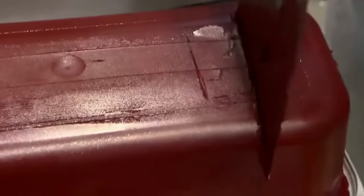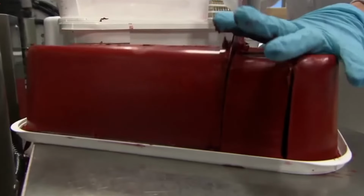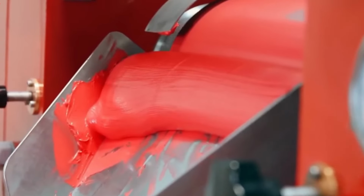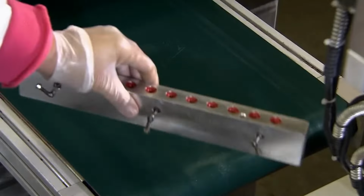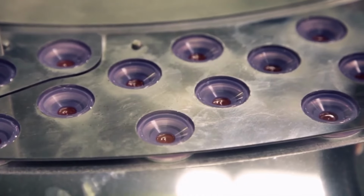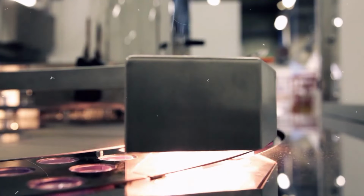As the solution cools and solidifies within these containers, it forms solid blocks that are later transported to the production line for cutting. The solidified blocks are fed into molding machines again to achieve the right consistency, overseen by skilled operators. The next step involves placing a mold under the filling machine and using a lift to position the mold beneath the nozzles. These nozzles then pump the hot lipstick mixture into the mold cavities. Once filled, the molds are covered and allowed to cool.